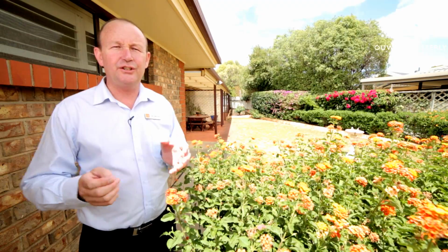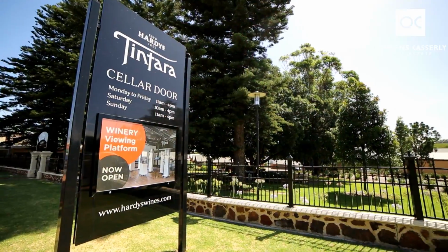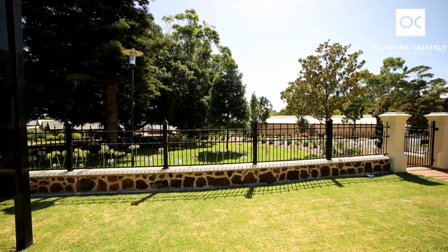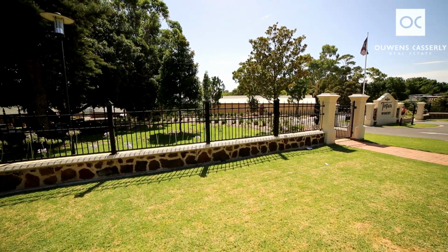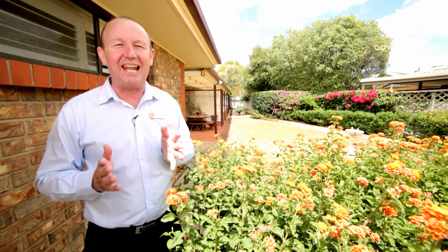What a location. Just a short walk to Main Road here in McLaren Vale. Oscar's is just around the corner. You've got Hardy's up the road, the pub, a whole heap of restaurants and cafes, all the shops, the school's here. It's a brilliant location. Come and check it out. You're gonna love it.